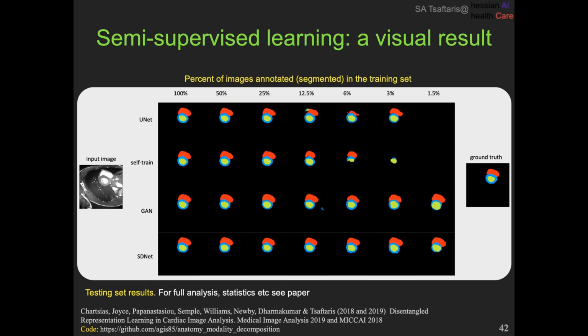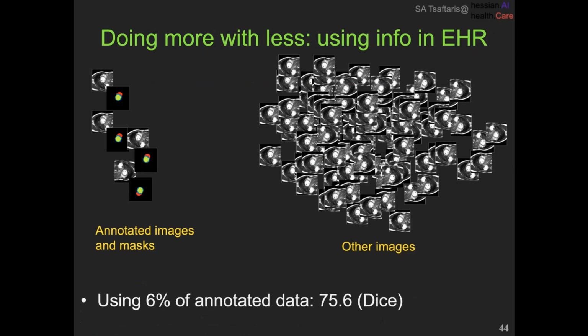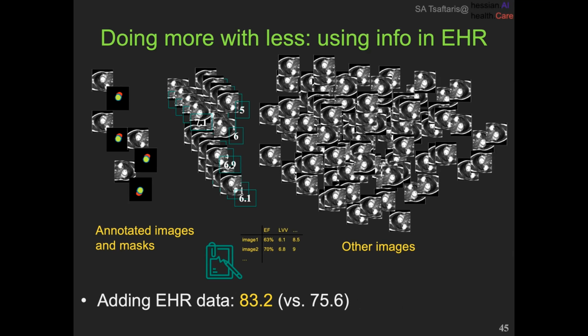Now, let me show you a little bit the benefits of actually doing semi-supervised and multitask learning. So let's say we take some data and we label only 6% of those, and we obtain 75.6% accuracy with respect to how good our segmentations are. And then we found another data set where now we have some left ventricular volumes, and we use that in our multitask learning framework, and we see the accuracy increase to 83.2.